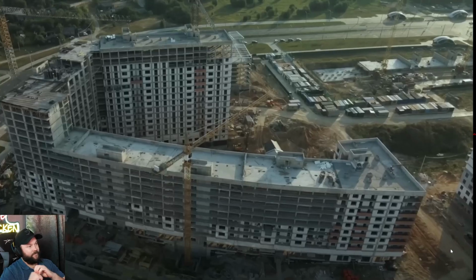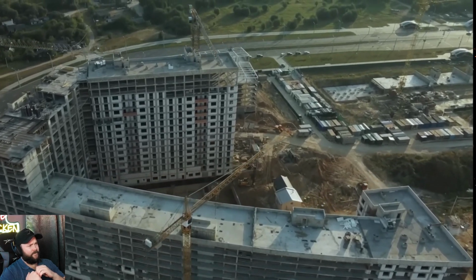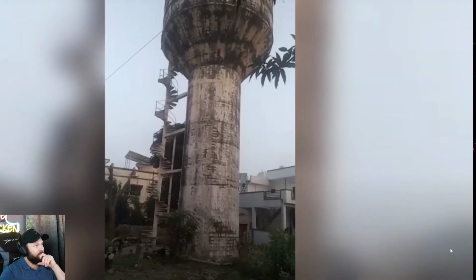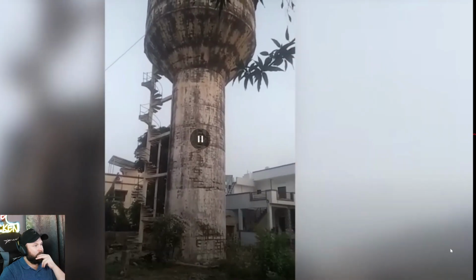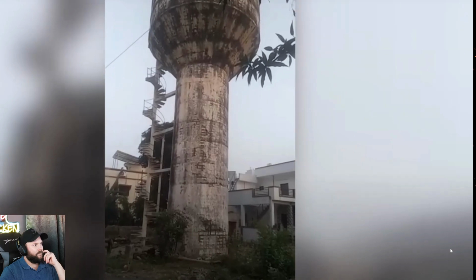The city. In order to accomplish this, many old buildings and structures had to be torn down to make way for new ones. One of those structures was an old water tower in the Chandkita district. What should have been a pretty straightforward job, I mean, it looks like it's already going to fall over, quickly took a turn for the worse.